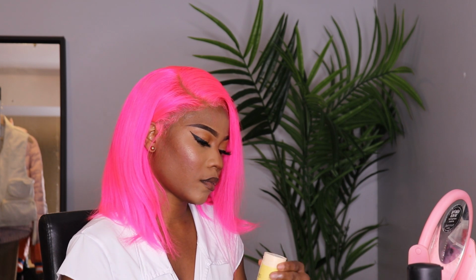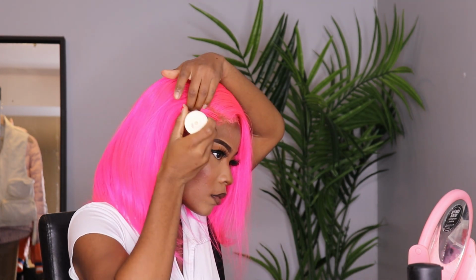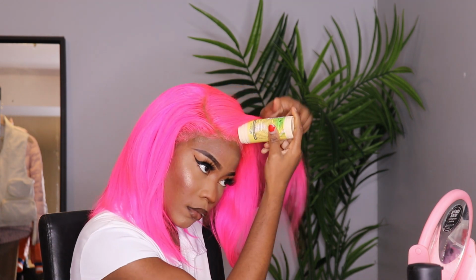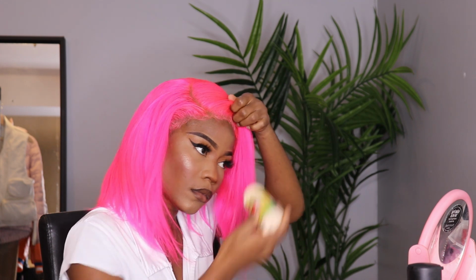Right now we're going to be using the wax stick. This just helps your hair to stay in hold. And it helps a lot, because sometimes you want to show your edges, the lace. Now this item helps the hair to stay in place.